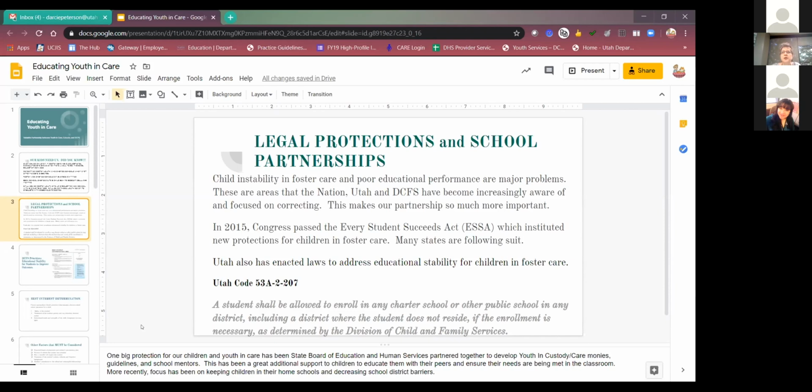That's been put in place. But most recently, we've really been focused on educational stability and all that brings for our kids. In 2015, Congress passed the Every Student Succeeds Act, and it put in some additional protections for kids in foster care. Utah enacted that law a couple years ago, and it allows our kids who come into foster care to stay in their home school and maybe prevent disruption if we can do that. It helps us overcome some of those district barriers. So that's been a great protection put in place.